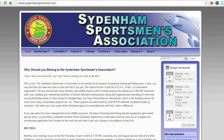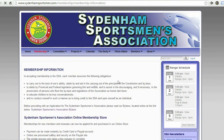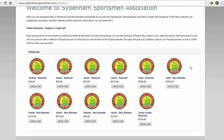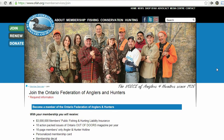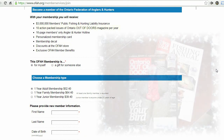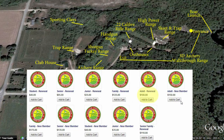Now, as far as membership is concerned, just take a look at the Sydenham Sportsmen website. You can get the latest fee structure there, but I think you'll be impressed. You're looking at $150 to get a new membership and only $100 a year to renew. And in that $100, you're getting an Ontario Federation of Anglers and Hunters membership. And that's going to get you your monthly magazine as well as some liability coverage for insurance. And that itself is a $50 value. So realistically, you're looking at paying $50 a year to be a member of this range.